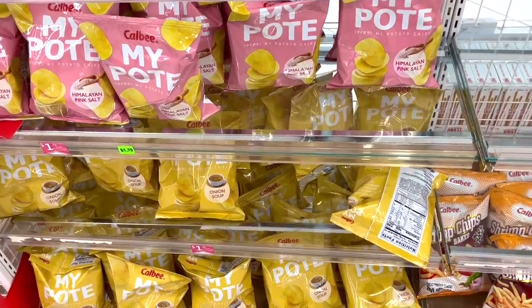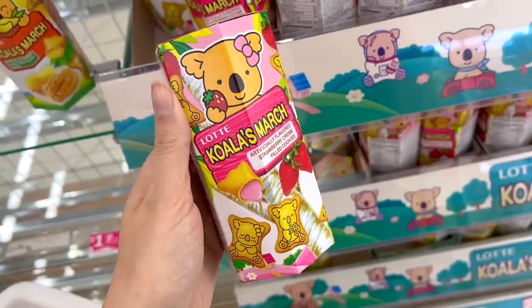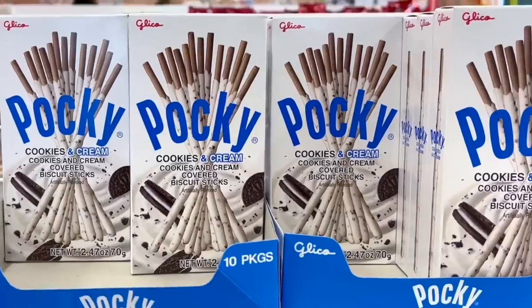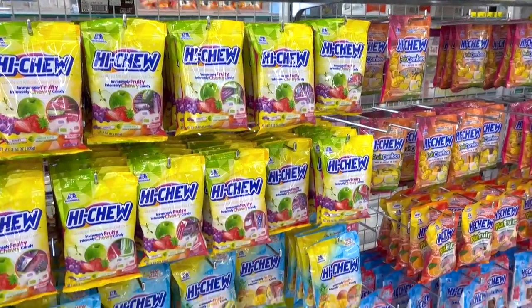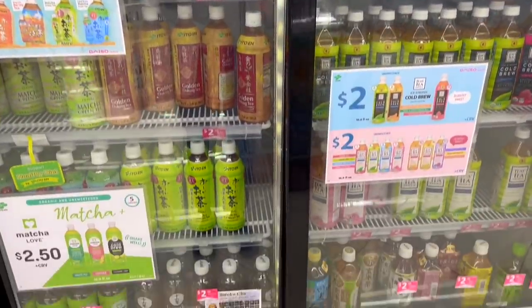Daiso also sells quite a bit of food. They mostly have Japanese snacks and sweets. They had my childhood faves, Koala's March and Mango and Strawberry. They also had really fun Pocky flavors, and I was super impressed because back in the day, we could only get the basic chocolate ones in the US. They also had an entire wall of Hi-Chews, and their Japanese drinks reminded me of the konbinis back in Japan.